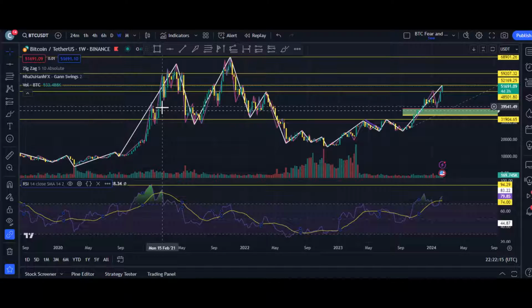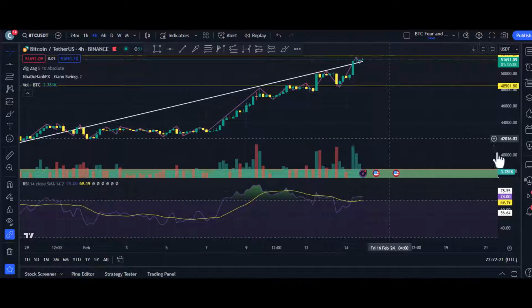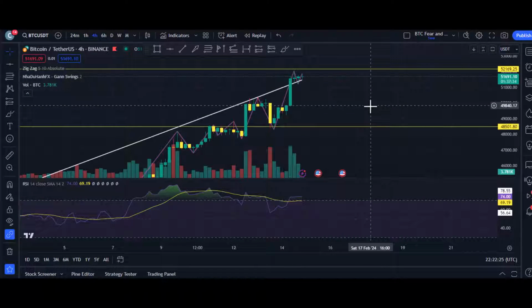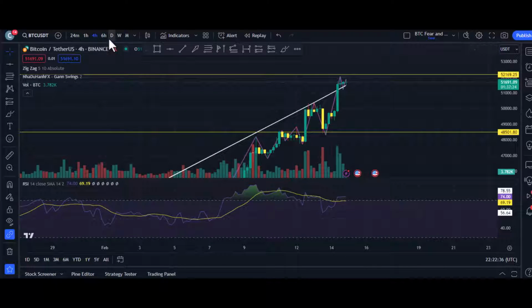So yeah, what can I say? Who knows what's going to happen? All we can do is plot our resistance lines and place our support lines and place our bet. That's essentially all we can do. And then you just pretty much have to come up with your own thesis and place your bet based on that thesis.